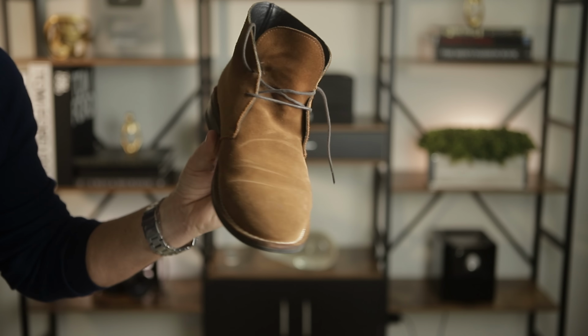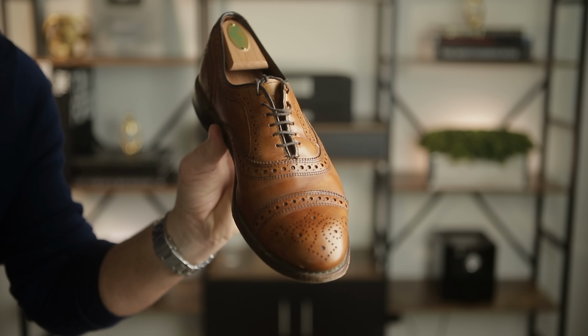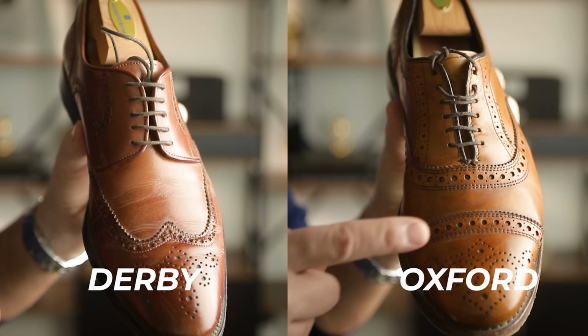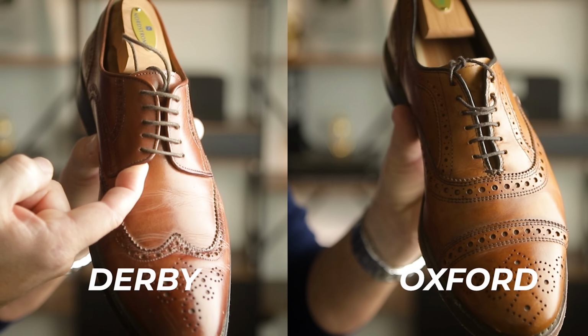From there, I would move on to boots, and I would suggest a pair of brown suede chukka boots. And then for your dress shoes, I would suggest brown Oxfords with some brogue detail. And I like Oxfords over derbies because Oxfords can be dressed up a little bit more. And also the brogue detail makes that shoe slightly less formal, giving you kind of the best of both worlds. And listen, if you're not sure the difference between an Oxford and a derby, the Oxford has a closed lace design where the derby has an open lace design. And I'll drop in some footage right here to show the differences.